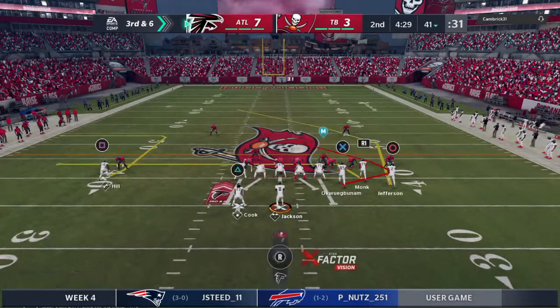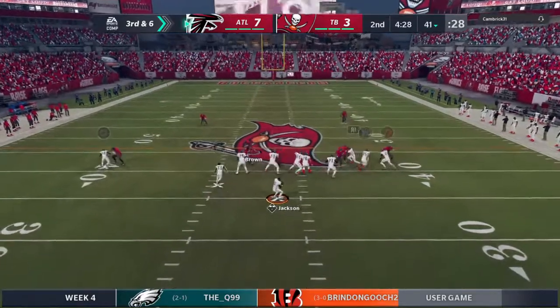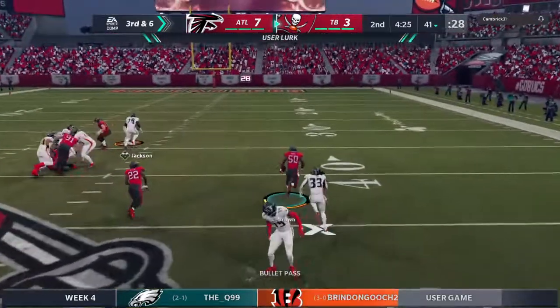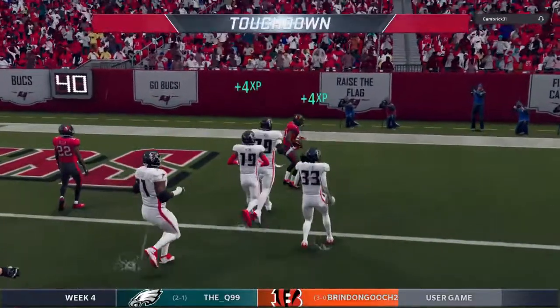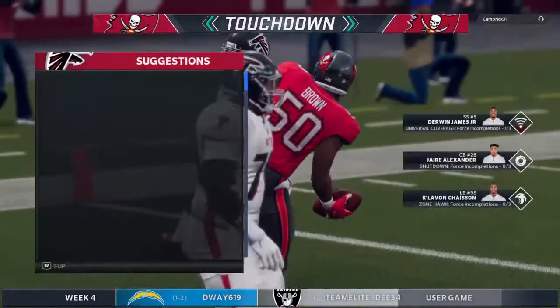Early on, the running game's been working well, and the offensive line has been pleased by that. The thought process there, catch those safeties creeping up, trying to help against the running game. They tried to hit them over the top, unsuccessfully, into heavy traffic, and it's intercepted. He's picked off at his own 46. And it's a pick 6. He brings it back to the house for a Buccaneer TD.